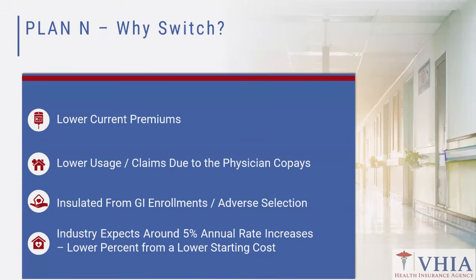The other thing about the Plan N that helps keep its rate increase low is it has a little bit lower usage. The fact that there's a $20 copay to go to a doctor will keep some people from going to the doctor, right? So that automatically lowers some of the usage. Lower usage, lower rate increases, right? It's insulated from the adverse selection of the guaranteed issue enrollment. So if our person that moves from Florida to Virginia has cancer, he can't get into the Plan N for the carriers we're going to be looking at, right? So we're doing this move to lower your current premium and protect you from some of these projected large rate increases on the Plan G going forward.